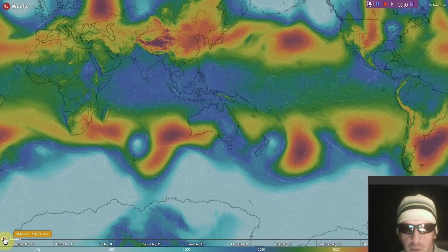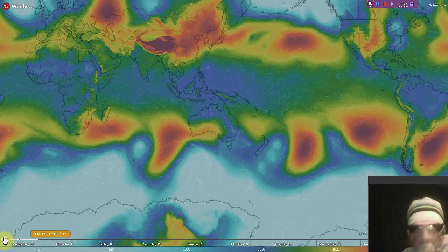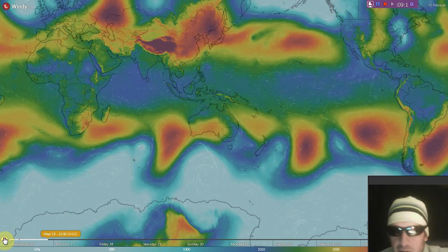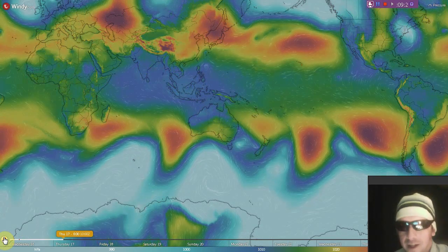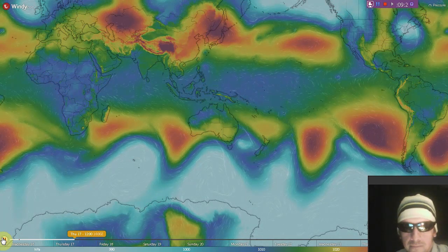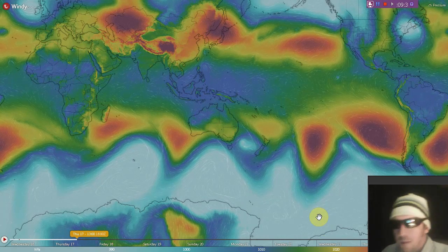Here's the pressure maps on windy.com. We'll let that advance about one day, as rain descends upon eastern Pennsylvania. We'll let that get to about midday Universal Time tomorrow. And there's where pressure systems are expected to be according to windy.com's GFS models.